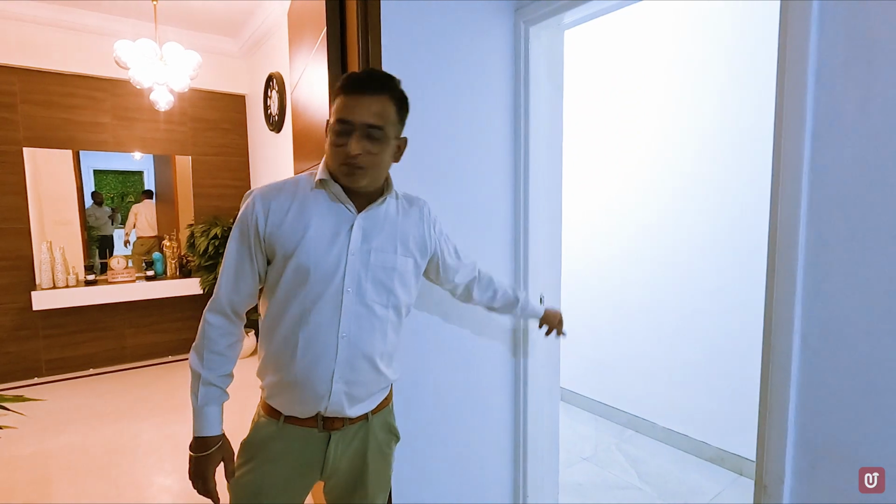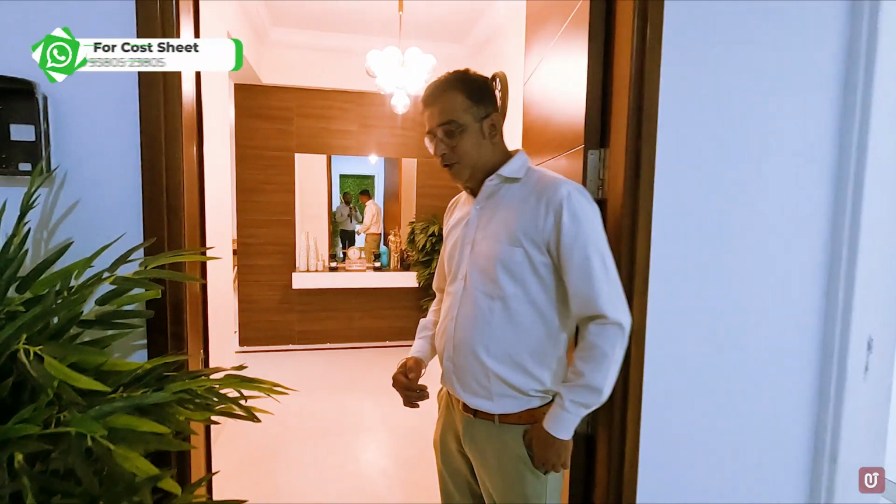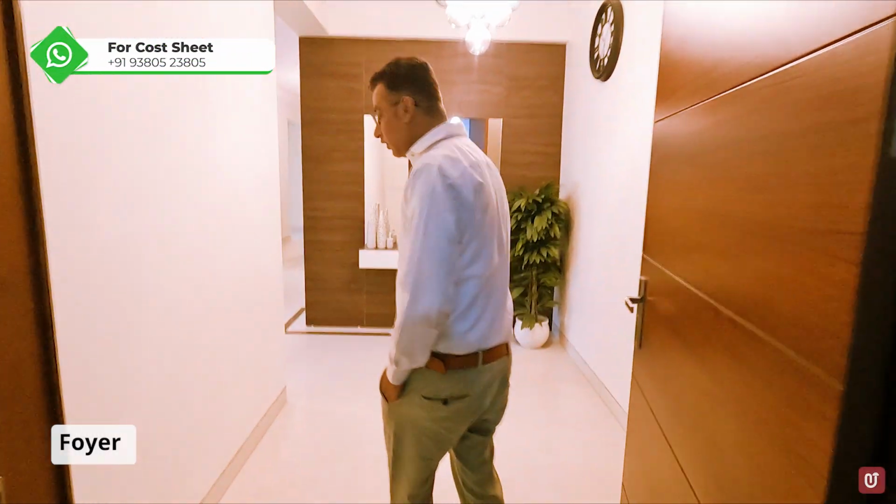I will show you the Aqua Vista model apartment, which is around 2,250 square feet, 3 BHK with servant room. You have two entrances basically. One is for servant room, one is for main entrance. I will show you. This is your foyer area.